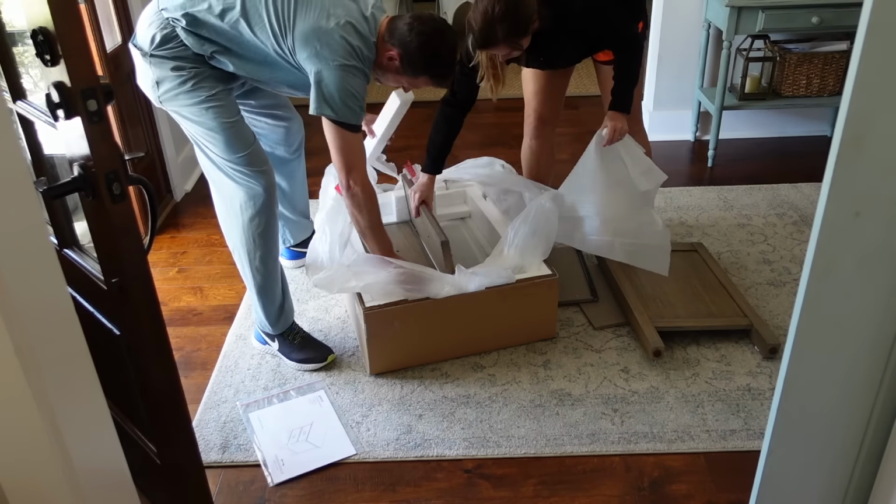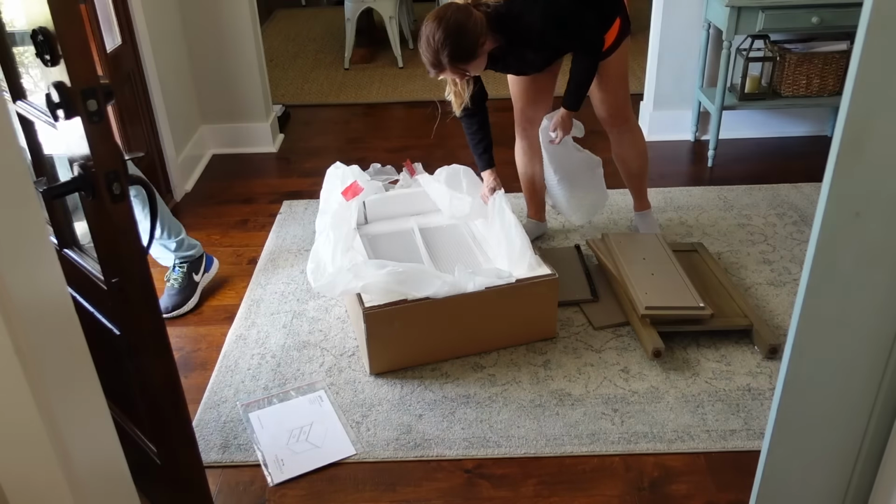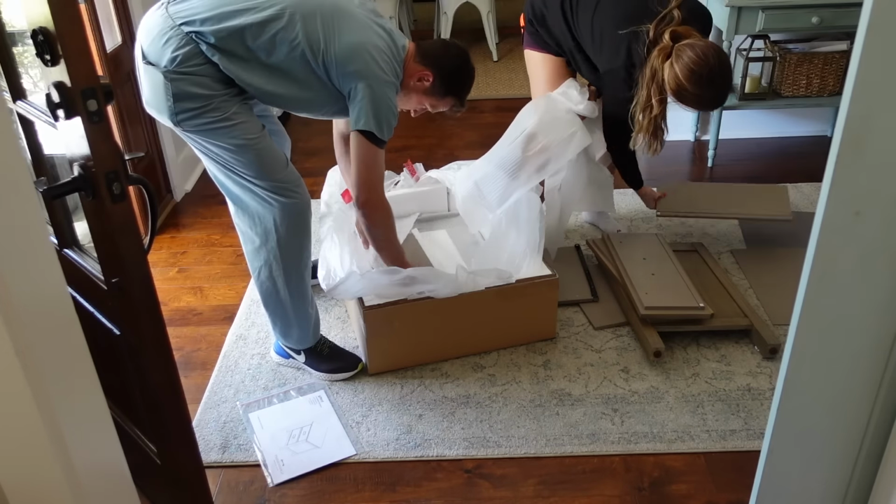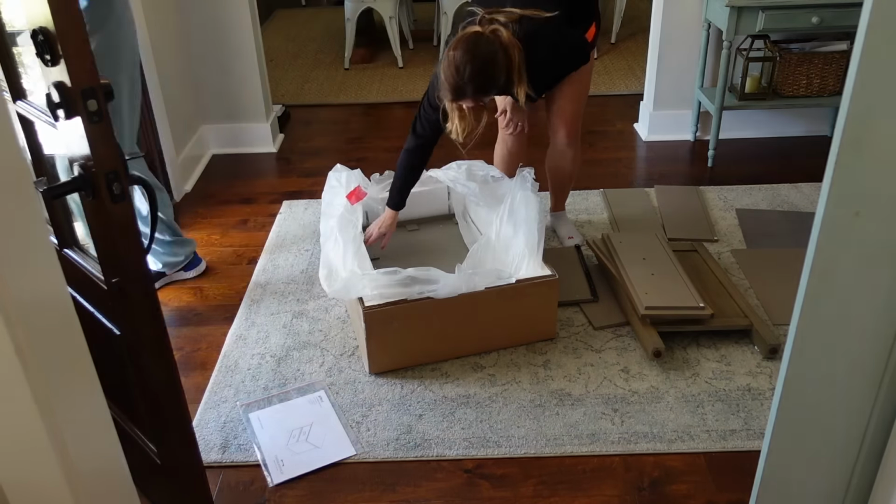So, like I said, I got these from Target. The color of these was a little bit darker than what I expected based on the picture on the website, but I still think they're beautiful and they're really good quality.